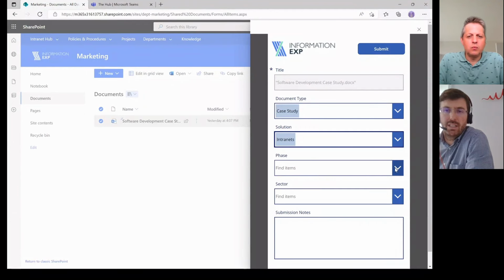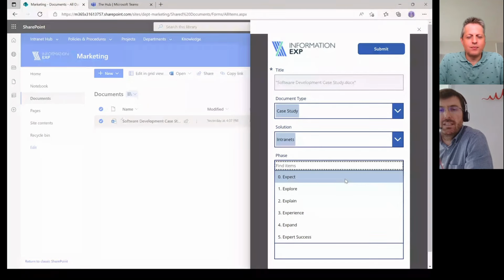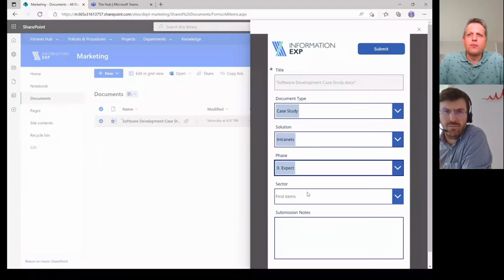If I just click on the drop down here, you'll see 6 different phases. These phases are essentially the life cycle of a project that we're running for a client. Based on the fact that this is a case study, it makes sense to go in a pre-sales phase. For us, that's what we describe as the expect phase. So I'll just click on that option there.